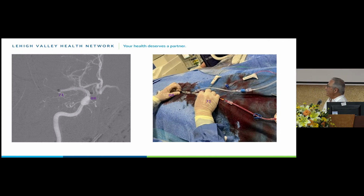My Zoom 88 is fairly high. It's in the terminal internal carotid artery. I like to get it above the ophthalmic initially if I can. So this guy is waiting, and now I'm interacting with clot. If you're lucky, you may engulf this and be done.